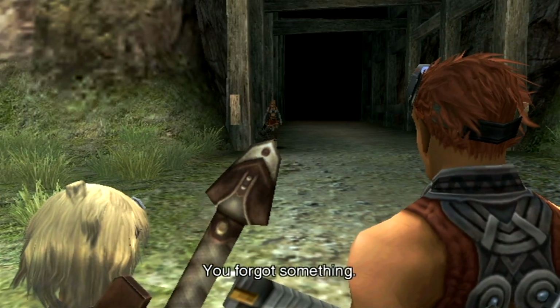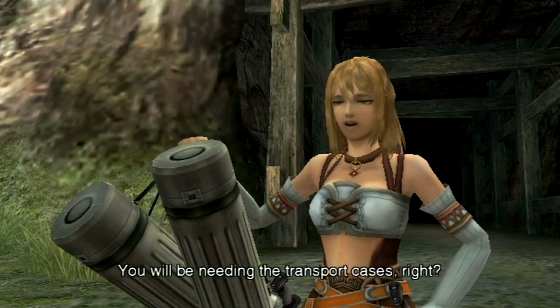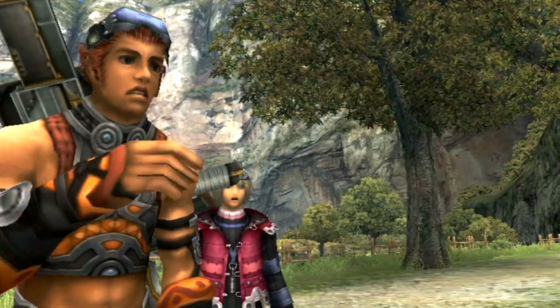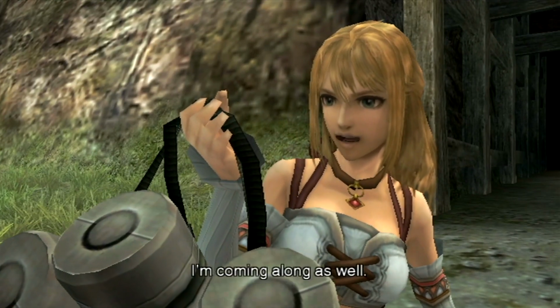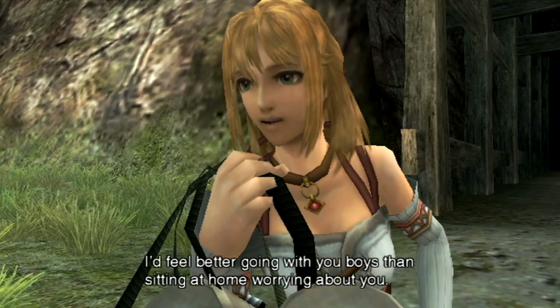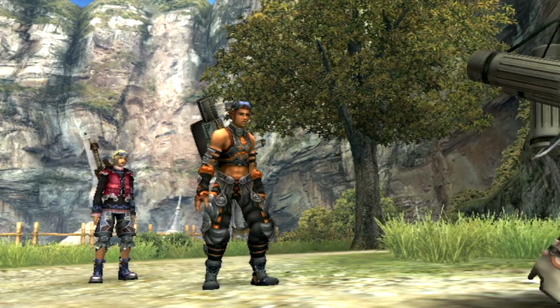You forgot something. You will be needing the transport cases, right? Fiora. Ah. I'm coming along as well. I'd feel better going with you boys than sitting at home worrying about you. So, let's get moving.